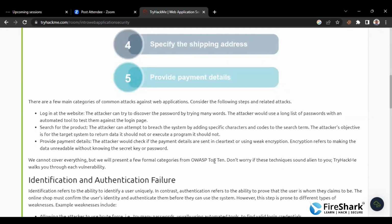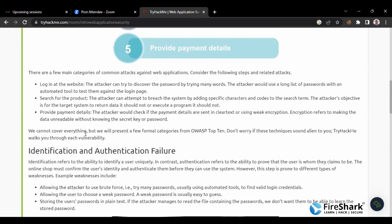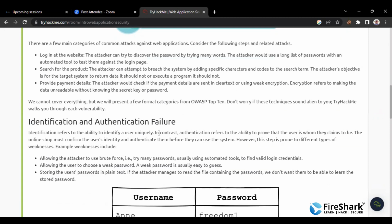Here they have given some information about the attack and trying to discover a password for the attacker to breach the system. If you read the text here, you can get an idea of the specific ways a hacker can misuse the functionality. We cannot cover everything, but we will present a few formal categories of the OWASP Top 10. Here they talk about identification and authentication failure.